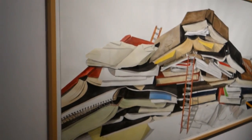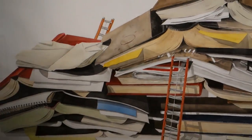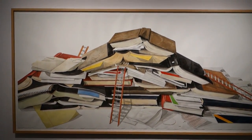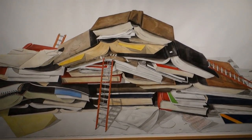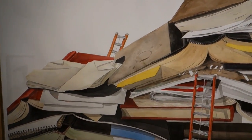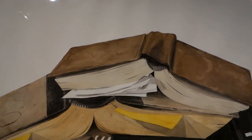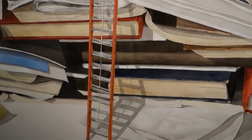Well, here's the showstopper. This is titled Ziggurat. All this work is from the last year or so, Tom? Yeah, the last couple of months. Last couple of months? No, you've been working hard. Two years. All right.